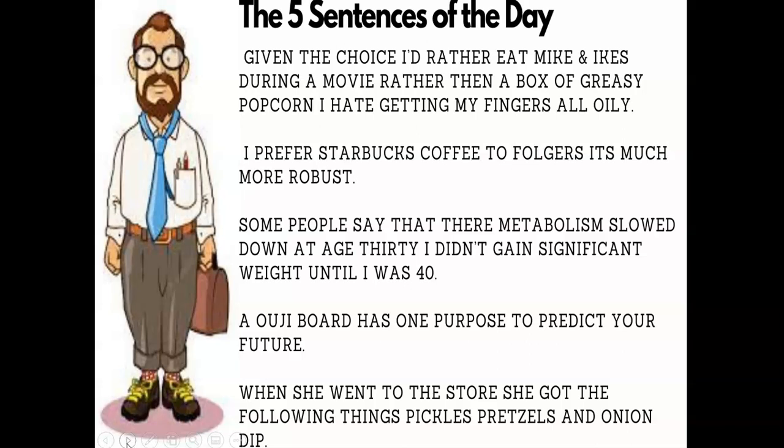So in terms of exercising the pause and breathing the sentence, listen to the first one. Given the choice, I'd rather eat Mike and Ike's during a movie rather than a box of greasy popcorn. I hate getting my fingers all oily. So, the students will do their little song and dance with the fortune teller, and let's say that they come up with comma, all right? And in any of the 5 sentences, they have to locate where a comma belongs. And you just whip through this as quickly as possible.